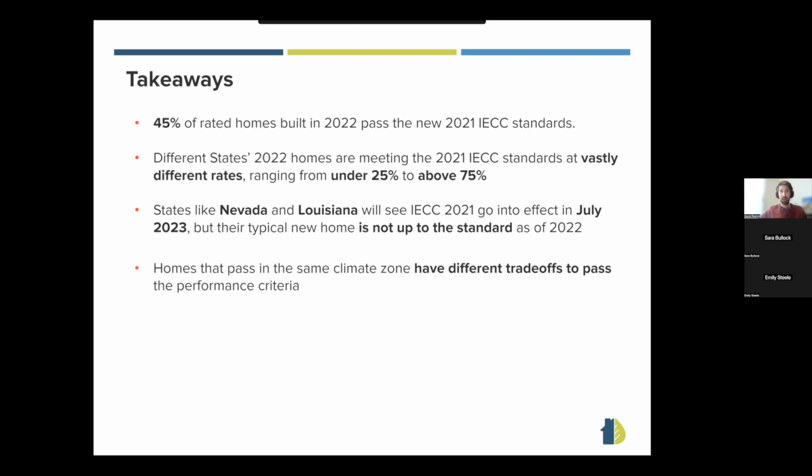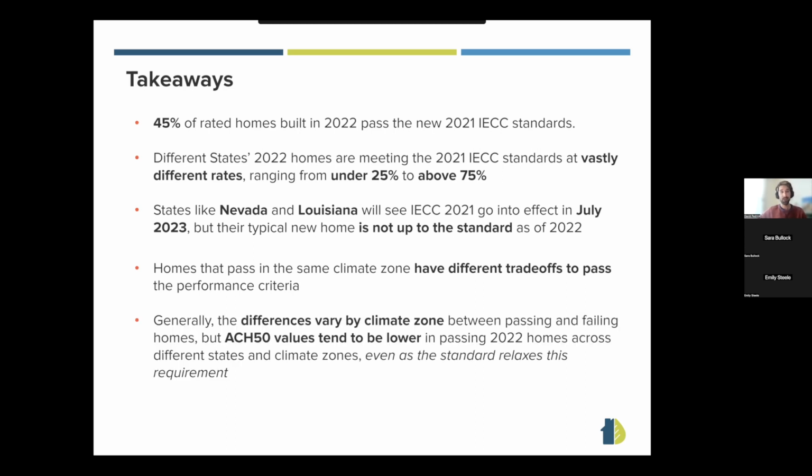Then if we look at it, homes that pass this new energy code will have different trade-offs in different climate zones. So going across the country, there's not one solution that works everywhere. Each climate zone, each region is going to have something that's a little bit more specific to them, to the building practices that they prefer, but also to the climate zone and the building type. And then generally, these differences, like I said, vary across the climate zone, but ACH values tend to be lower in homes that pass this new code than homes that don't. So we expect even when the requirement relaxes, it'll still stay at that lower level.